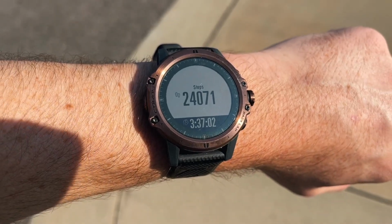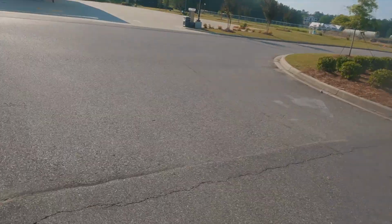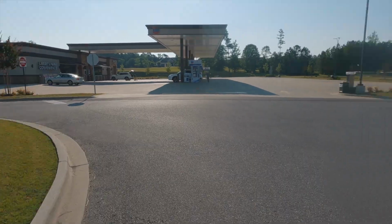All right, so we started off the day walking 12 miles to Anytime Fitness. We have logged 24,000 steps at the moment. It was a nice place to stop and refill our soft flask. Now we're gonna go to the gas station, get a white Monster and then something to eat, and then we're gonna turn around and walk back. And that should give us a big chunk of the steps for today.